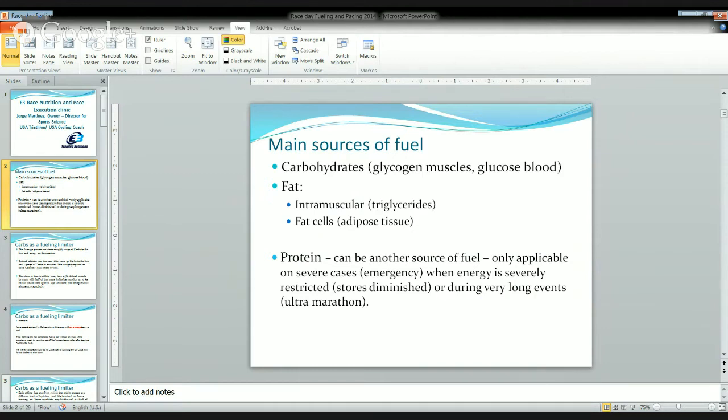All right. So when we talk about fueling for endurance sports, in this particular case for triathlons, there are three main sources of fuel that we can utilize in order to fuel our activities. We have carbohydrates, which can be either stored on the muscles as glycogen or in the blood as glucose. Then we have fat that can be stored on the muscles or can also be stored subcutaneous under the skin. And then finally, we have protein.